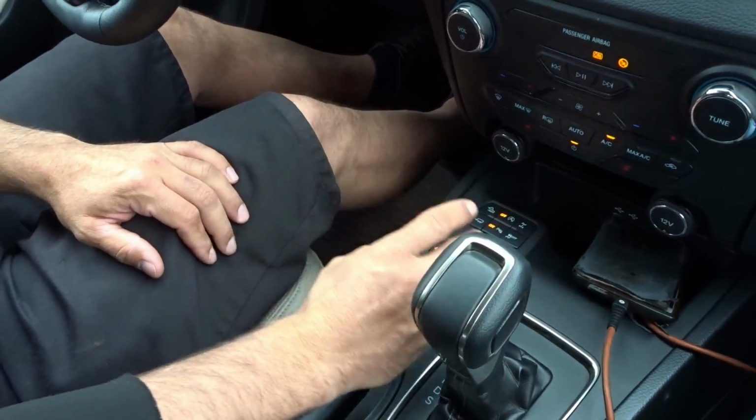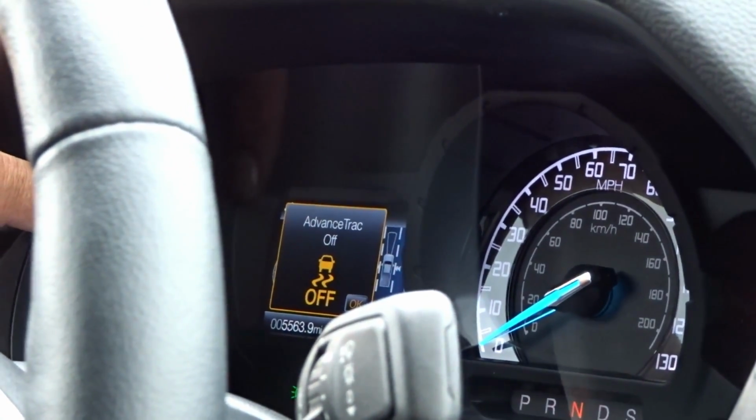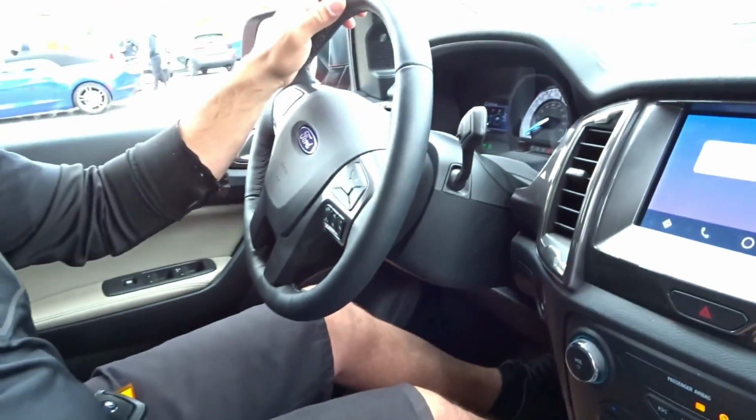Slip it into neutral. Now you turn it over to 4 low. You see the 4x4 shift progress take place. Advanced track is turned off. Now when we put it back into drive, you're going to feel the transfer case engage. Now we're set and ready to rock and roll.